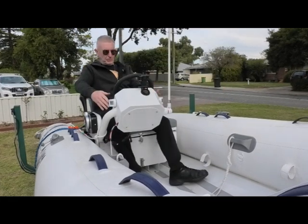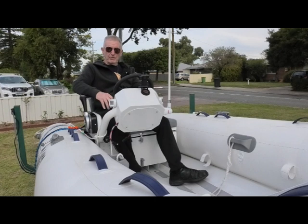If you had a central console, you wouldn't be able to do that. You'd have to sort of edge around. So getting up the front to get your fishing gear, getting up the front to drop your anchor, it's much easier with the offset console with this configuration.